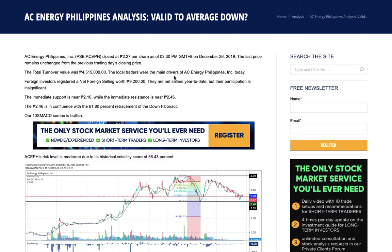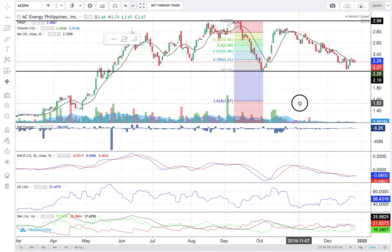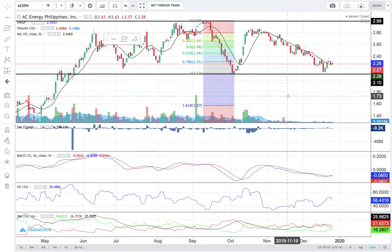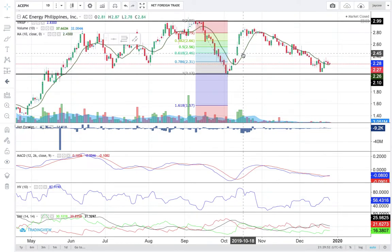We can answer that question, but before we go to the answer, allow me first to give you my analysis in accordance to my Evergreen strategy in trading and investing in the Philippine stock market. Today, ACEPH closed at 2.27, support is near 2.10, resistance is near 2.46. If you're wondering what that 2.46 is, it's in confluence with a 61.8% retracement of the down Fibonacci, the golden ratio.